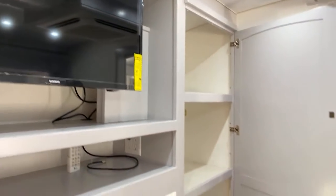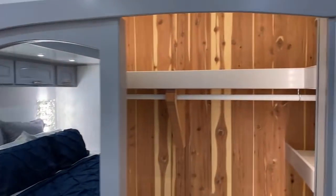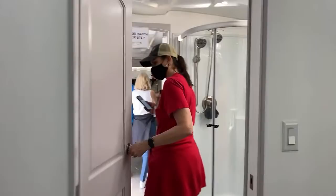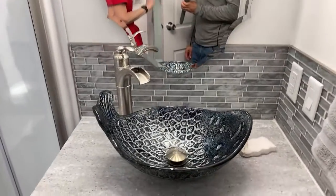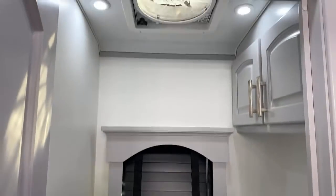Look at these closets. Huge. I'll give you a quick flash of the cedar closet. And the air conditioning is running in here. All right. Let us continue. There's the half bath. I like the fish bowl. That's a nice touch. And that mirror almost looks like a seashell. I do like that. It's a split bath.